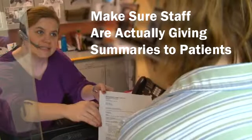Make sure staff are actually giving clinical summaries to patients. They cannot print them to a file or put them in a PDF and save them on their computer. They actually need to be presented to the patient in printed format or even electronic format, for example, on a patient portal, or they could put it on a USB drive for that matter, or a CD, but it needs to be given to the patient.